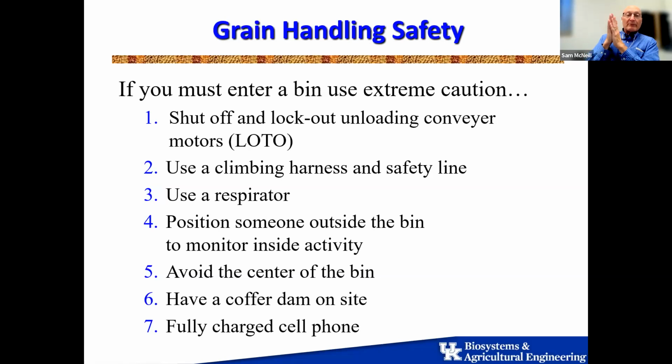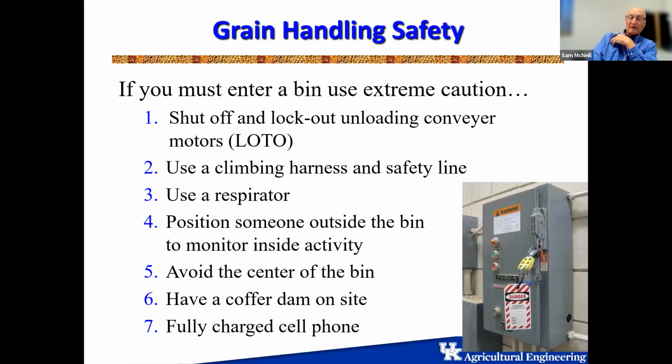So, in wrapping up, there's often good reason to go in a bin to check the condition of the grain so that you don't have a problem like we saw earlier, where we had a blockage in the flow. But if you go in a bin, you want to be sure to lock out and tag out the unloading conveyor. You want to use a climbing harness and a respirator. You want to be sure someone's outside the bin to monitor activity. Inside, you want to avoid the center of the bin where all the movement of grain would be. If there's a cavity, for example, it's a good idea to have a cofferdam on the side, and certainly a fully charged cell phone before you go out there to call for help if needed.